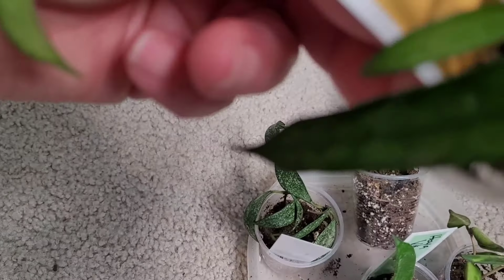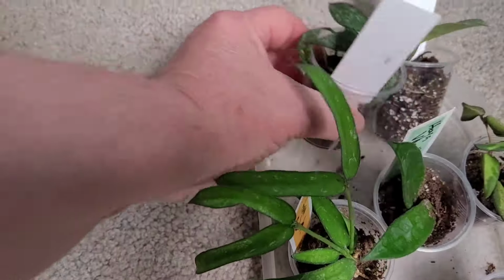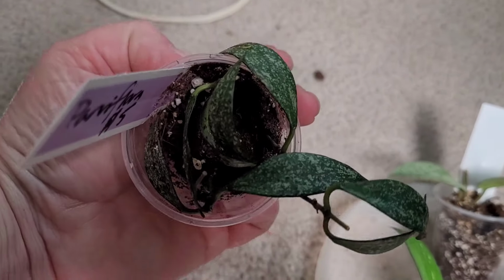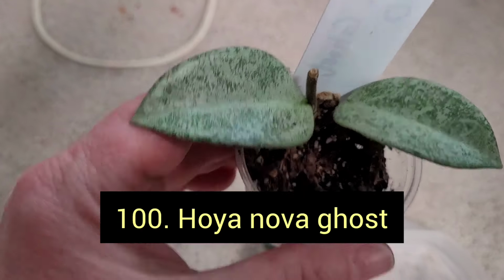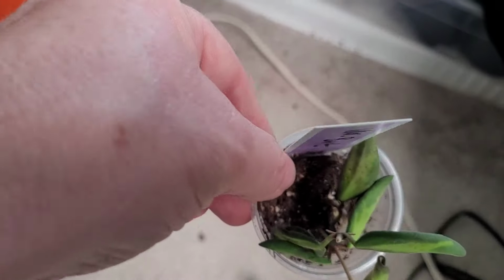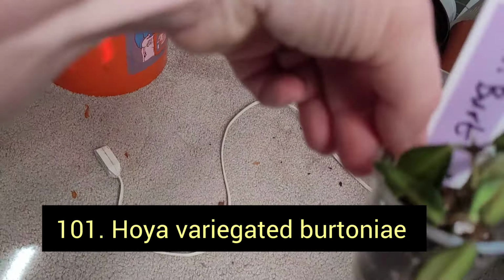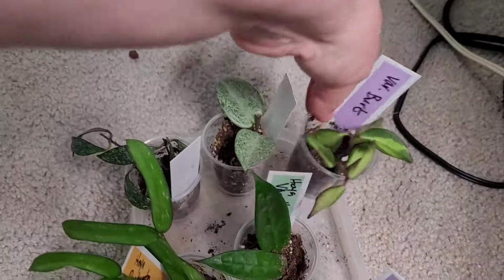Okay, and then this is, let me see here. I got Hoya Pandurata right here. This one is Hoya Parviflora. This is one that was on my wish list. This right here is my Nova Ghost, which amazingly she sold to me for 10 bucks. Can't wait to see that one grow. And this is my variegated Bertonier, which doesn't look too hot at the minute. I think I have to water them. I'll be watering these little ones right after the video. They dry up rather quickly.